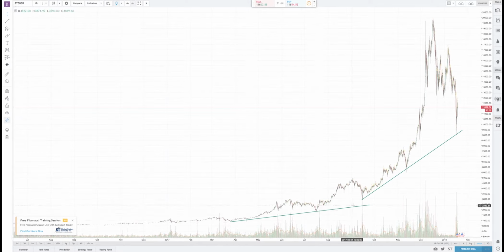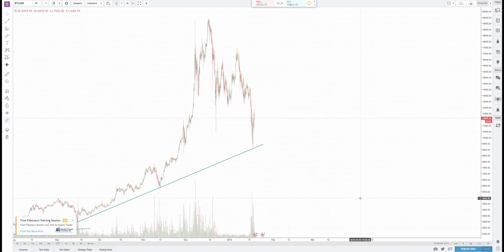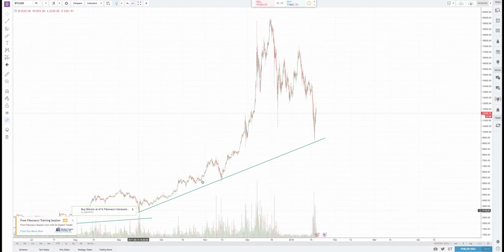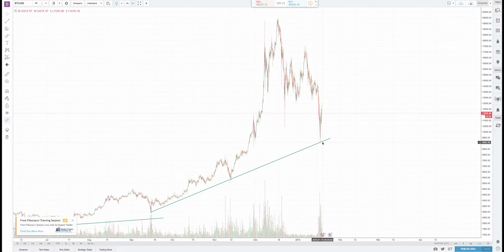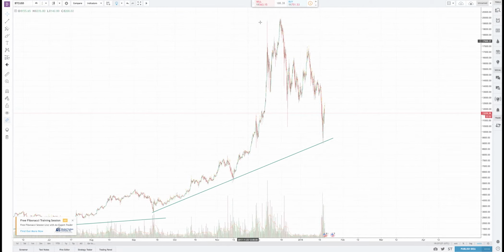Then it started to break out here. So now I found its new trend line here, finding some support here, here, and then after this huge correction, it stayed true to this line. So if you were following this since September, you would have been able to somewhat anticipate that Bitcoin, after going up this high, was probably going to drop around the 10K, 9K range. And sure enough, it did.